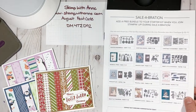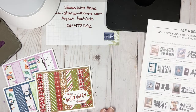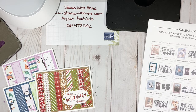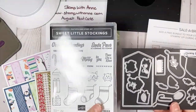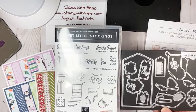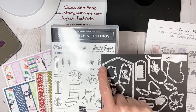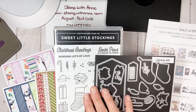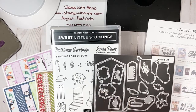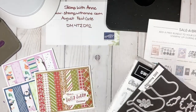Now, I have some of these bundles and I thought I would share what they look like in person. I don't have all of them, but I thought I would share what I have. I'm actually going to be doing another video later on the benefits of joining my team and why you would want to join. So one of the sets you could choose from is a sweet little stocking. It comes with this stamp set and these dies. If you're a fan of Stitch, this is a Stitch die. Love my tags. This actually is my chocolate and card series class for the month, either a to-go or in-person option. So you can choose this bundle if you join.